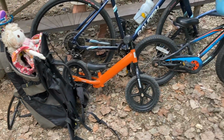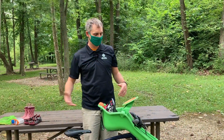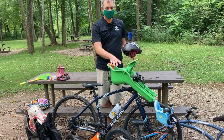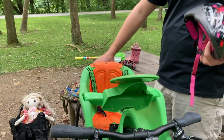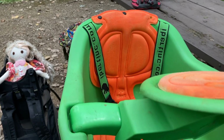You'll see a lot of bike things here in the video. Biking is kind of my chosen activity for my family, things that we do. So we start them off here in a kid carrier. This mounts to the front of the bike. We've all seen the ones that probably mount behind the seat. Those work as well. I came across this and decided to pick it up.